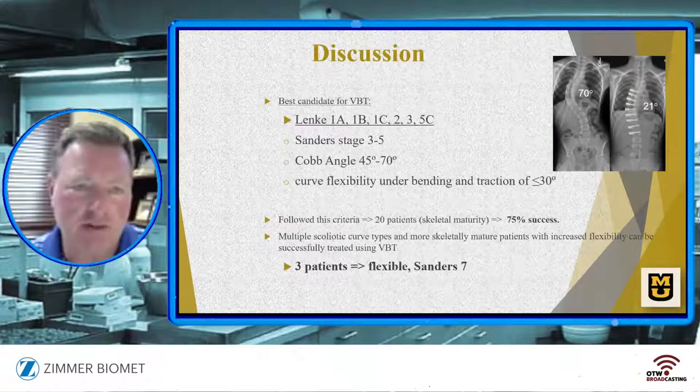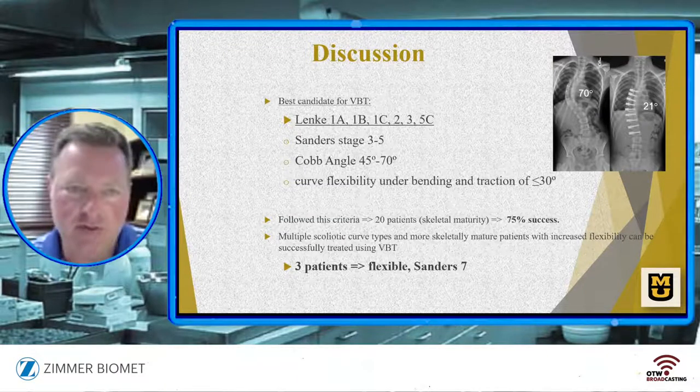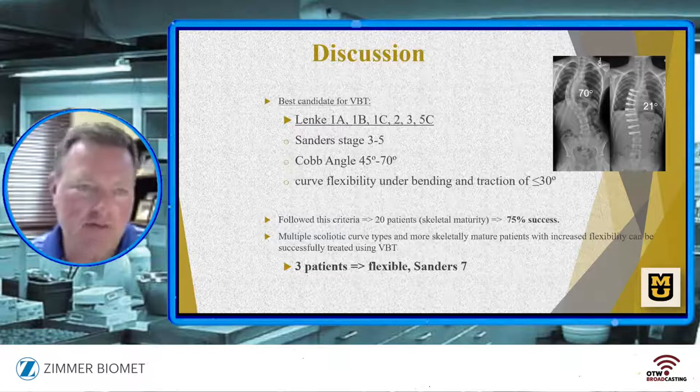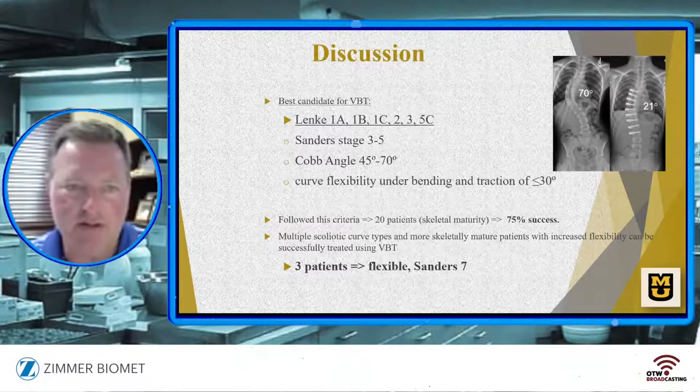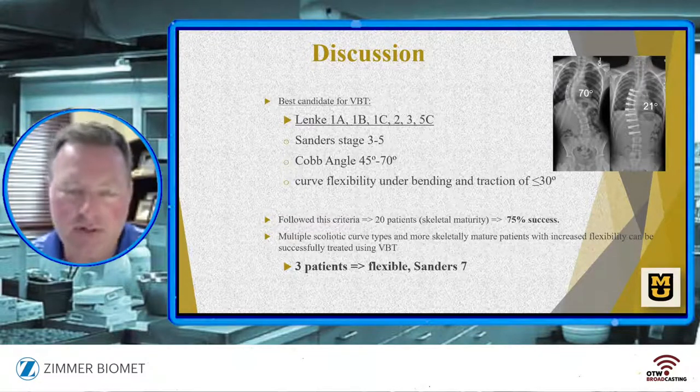So in the discussion, the best candidates for VBT are probably Lenke 1As, 1Bs, 1Cs, 2s, 3s, and 5s, with a Sanders stage of 3 to 5 and a Cobb angle somewhere between 45 and 70. If you follow this criteria, which was seen in 20 of our patients, we hit a 75% success rate. But we did see some successes in the older skeletally mature patients as long as they did not break a tether.